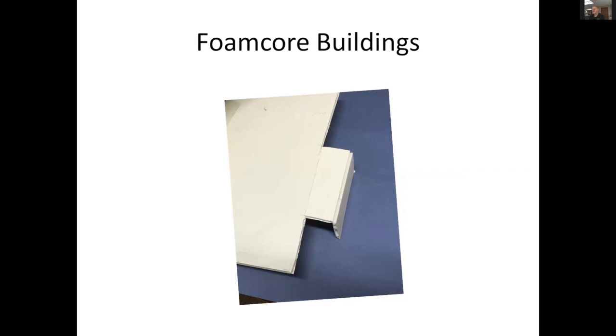Once I get a frame for my building, then I can put things on it. So for board and batten, I glued the battens right directly onto the foam core. For other things, I would glue plastic sheets or paper sheets or whatever material I wanted to simulate wood right to the foam core. It makes a really nice building. It's lightweight and it's very stable.